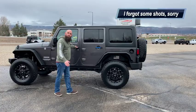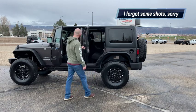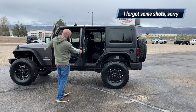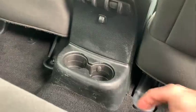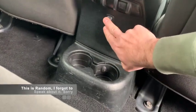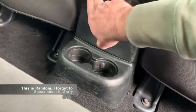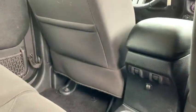All right, let's open up these doors and check it out. There we go. So it doesn't open up all the way 90 degrees, which is okay because the doors come off, literally. That's the best part about a Jeep. Take the doors off, and there you go. Climb in. Usually, you get a hold of something. Climb in. This seat is where I had it whenever I was driving.